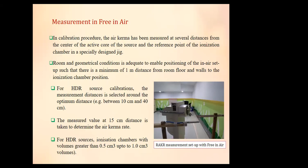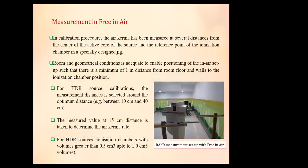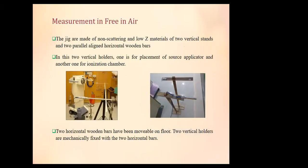For HDR source calibrations, the measurement distance is selected around the optimal distance, which is between 10 centimeters and 40 centimeters. In my study, I measured at a 15 centimeter distance to determine the air kerma rate. For HDR sources, ionization chambers with volumes greater than 0.5 cubic centimeter up to 1 cubic centimeter are used. The chamber volume must be greater than 0.5 because a too small chamber volume may give problems due to the lack of signal.